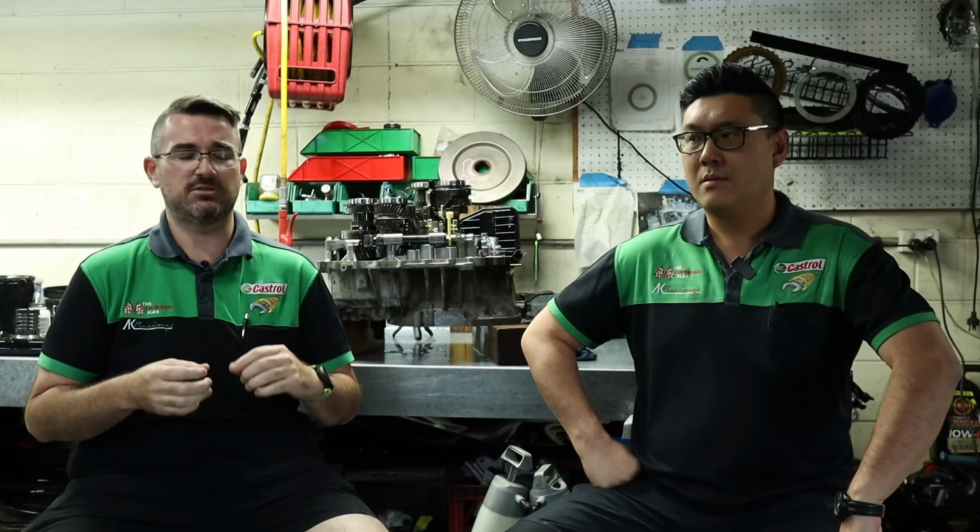10-plate. 10-plate is like the sweet spot of upgraded clutches, because when you go to a 10-plate, you don't really shorten the lifespan of the clutch by much. You get extra clamping force, you can hold more power, they shift so much more aggressively if you have a good tuner. If you have a 10-plate that's not shifting aggressively, get a new tuner.